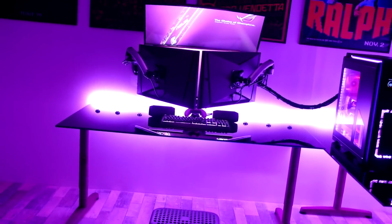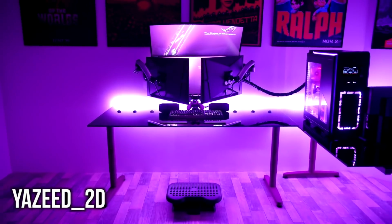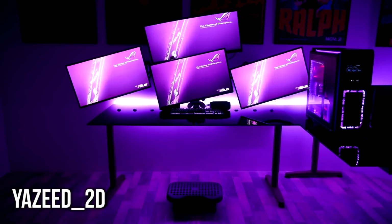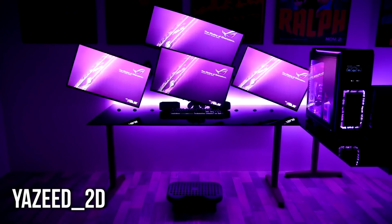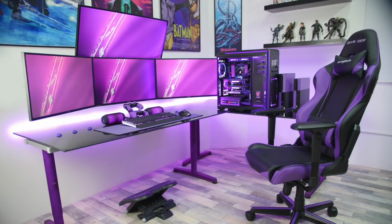Now we got the world famous Yazeed. This was his 2016 setup where he kind of broke away from the black and red color theme, added some RGB lights, and matched everything. Got a cool little animation. He sent this over here. But Yazeed, I think, has to take the cake for having one of the best setups of all time.